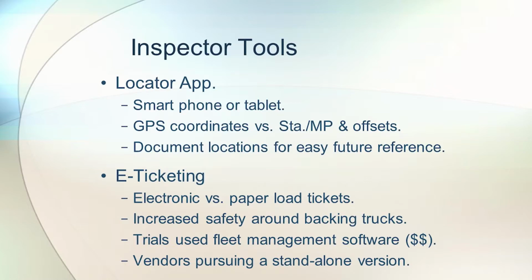And the biggest issue is with safety, is that you've got either an inspector or contractor employee going up and getting the ticket from the truck driver. They're around backing trucks, a lot of construction traffic, hard to see, and it's really a safety issue. And with the e-ticketing, you can electronically get the ticket, and it has a transponder, it tracks the load from the plant to the project site.